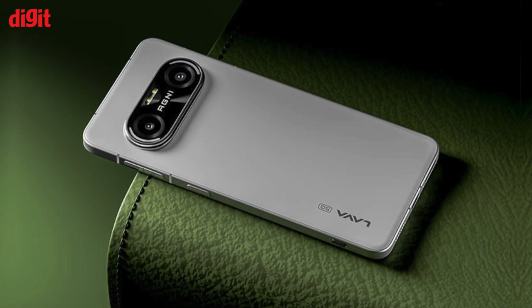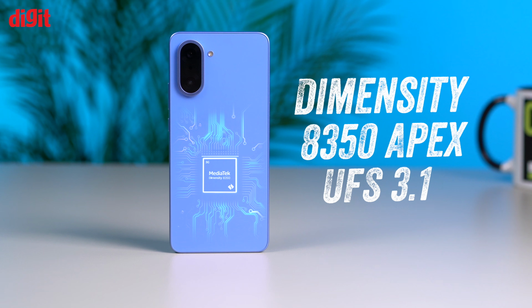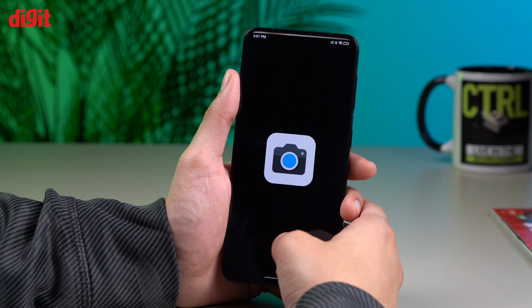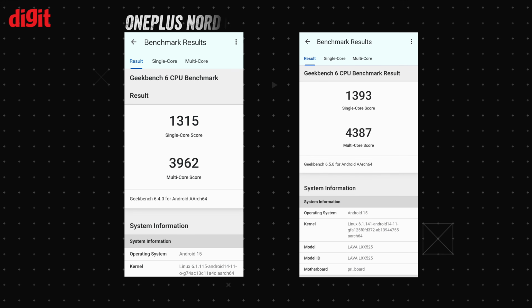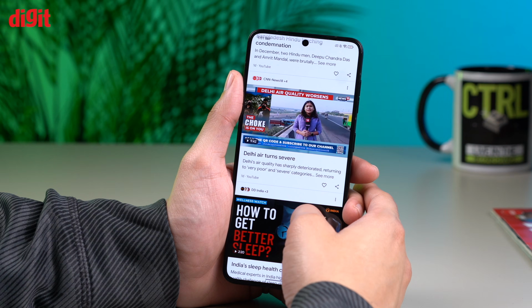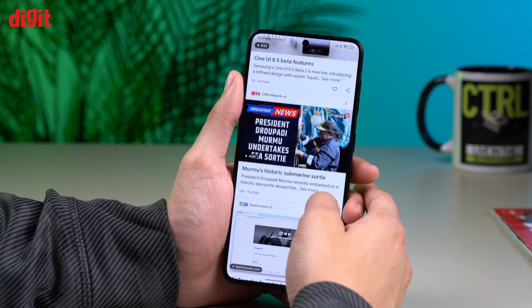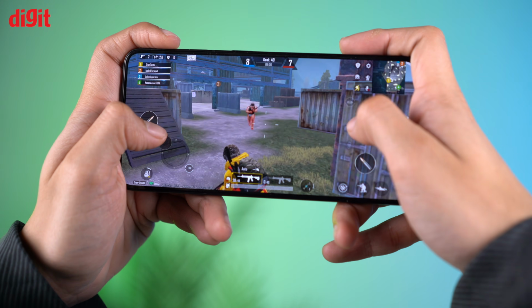This is where things get interesting because both phones use variations of the same chipset. The Agni 4 runs Dimensity 8350 with UFS 4.0 storage. The Nord CE 5 uses Dimensity 8350 Apex with UFS 3.1. On paper, that sounds close. In real use, the Agni feels more aggressive. Apps open faster, multitasking feels snappier, and benchmarks consistently favor the Agni. It also runs cooler than expected thanks to its large vapor cooling chamber. Long gaming sessions stay stable with predictable performance and no sudden thermal surprises.